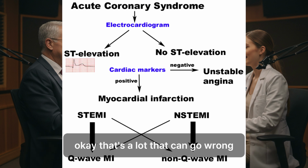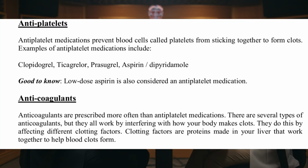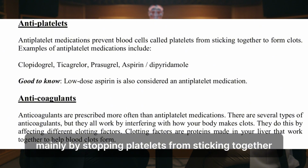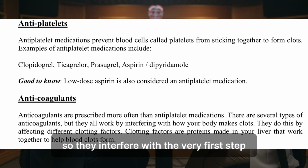Okay, that's a lot that can go wrong. Let's talk about treatment, specifically medications aimed at clots. Antiplatelets versus anticoagulants, what's the difference? It's a key distinction. Antiplatelets, like aspirin or clopidogrel, work mainly by stopping platelets from sticking together and forming that initial plug. They target platelet aggregation. So they interfere with the very first step.